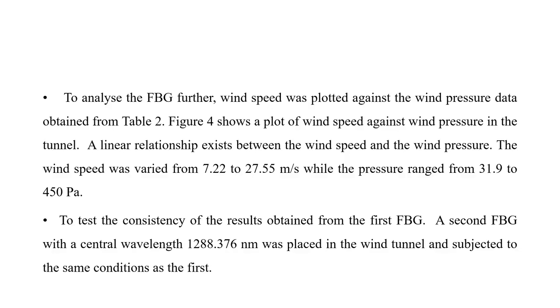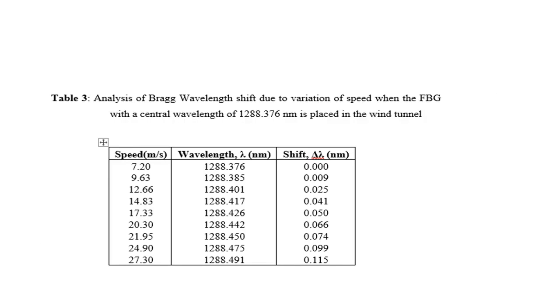Now, we wanted to see if my results are consistent. So I decided to use a second FBG that has a central wavelength of 1288.376. So we placed that into the tunnel and subjected it to the same conditions as the first. So now this is the table that was obtained after putting the new FBG into the wind tunnel. So we had a speed running from 7.20 to about 27.30, with the various wavelengths and the shift in wavelength.